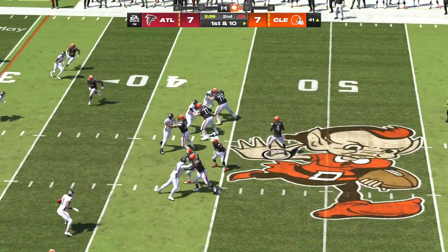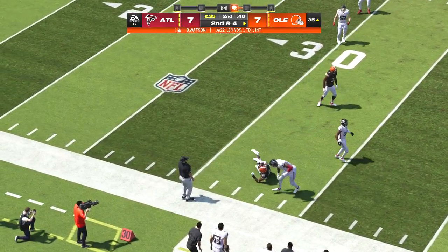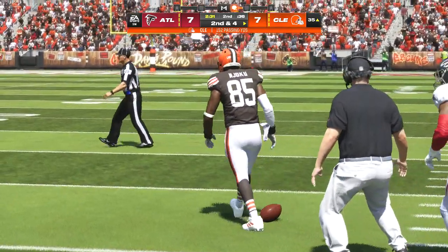To the air yet again, Watson. This short pass into the hands of Njoku. Call it a gain of 6 on the play, and it'll be 2nd down.